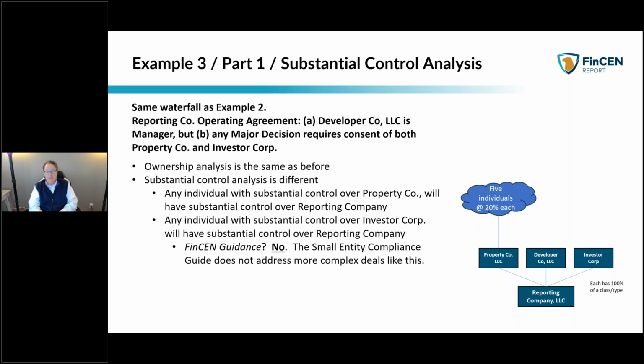So in the situation where these individuals are voting at the Property Co. level, I would say that they do have substantial control. And in this case, because Property Co. has effectively a veto over reporting company decisions, each of those 5 individuals, I think, ought to be counted as beneficial owners at the reporting company level.